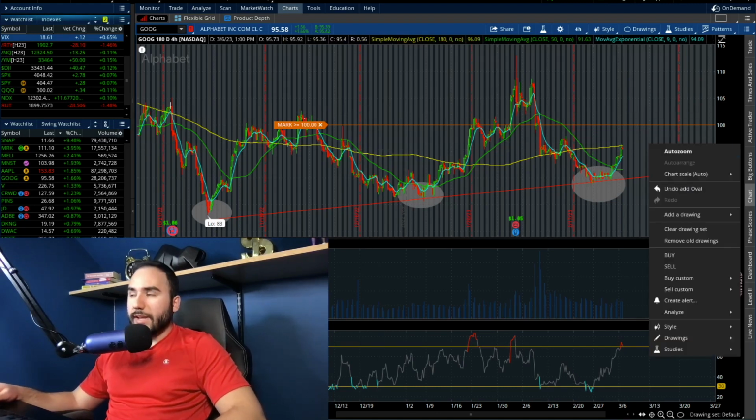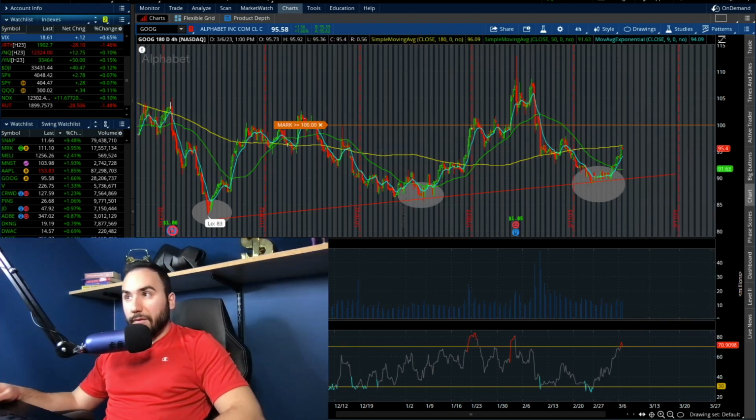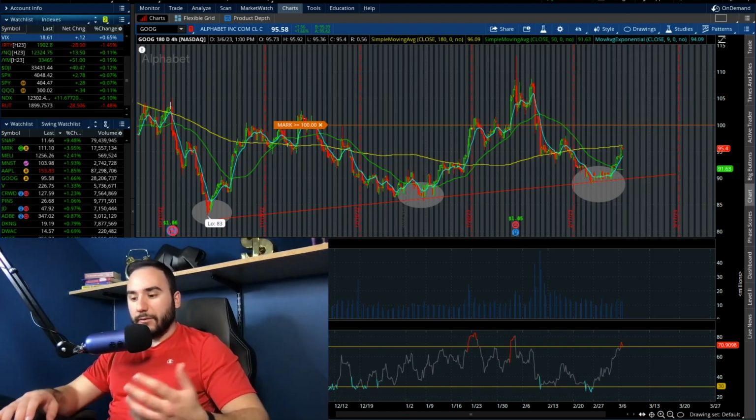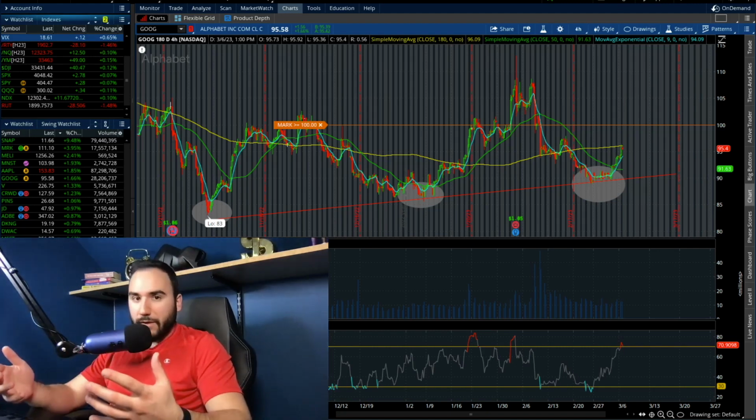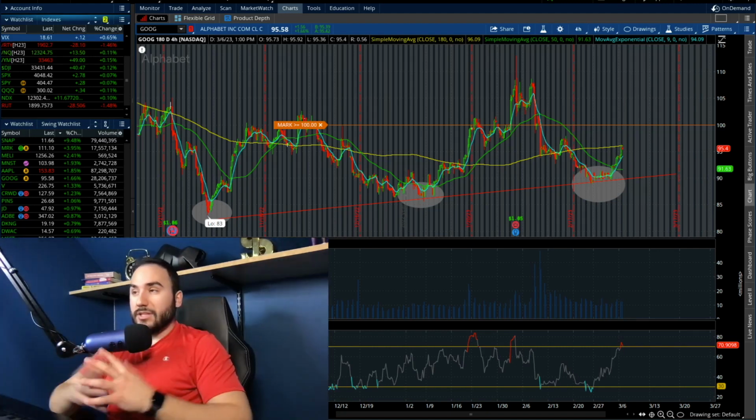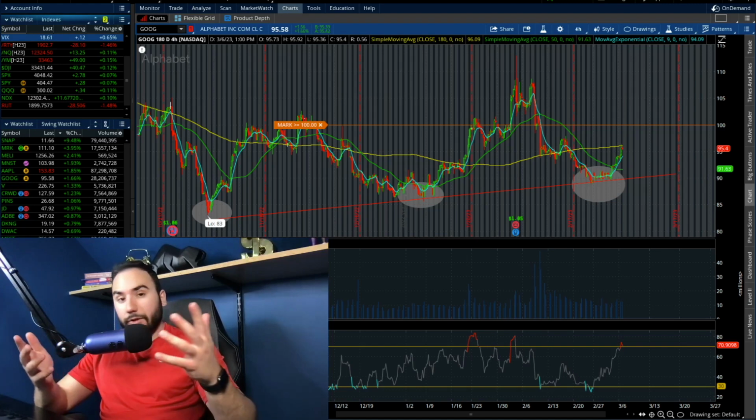So Google is one breakout away from going roughly to $100, at least in my opinion, guys. And of course, I'm not a financial advisor. This is all my opinion. This is not financial advice. I'm just breaking down charts the way I'm seeing them, guys. And hopefully you find value in it.